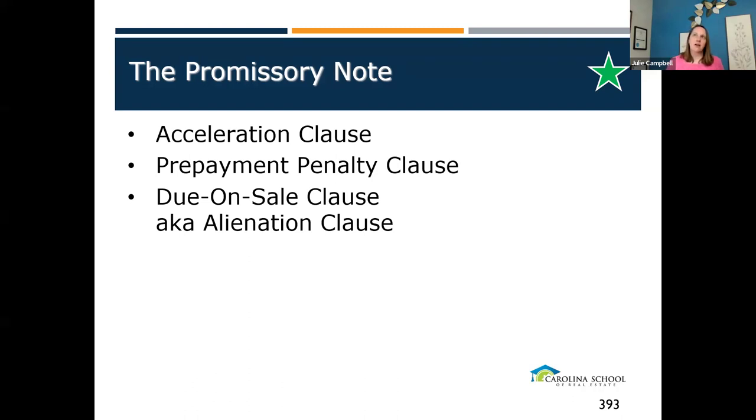Prepayment penalties are not allowed in FHA and VA loans. We're going to talk about the different loan types in Unit 15 next week. FHA and VA loans do not allow prepayment penalties. Conventional loans are not allowed on amounts of $150,000 or less. So if we're dealing with a prepayment penalty, it's a conventional loan, $150,000 or more.